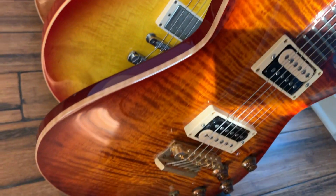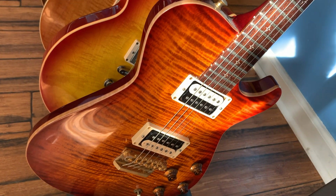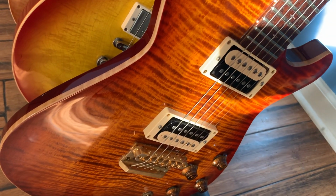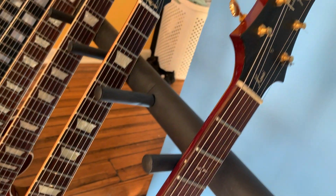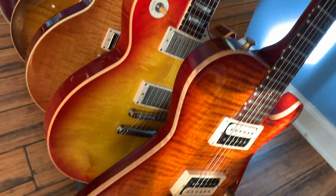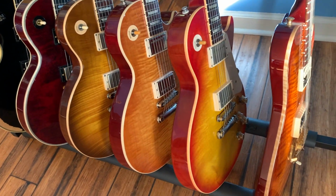And then last but not least, the Knaggs Kenai. This is number 149 from the Knaggs company. I've had this thing for several years. I love it. And I've got a set of Burstbuckers in this. I love Burstbucker pickups. It's got a Burstbucker 1 and 2 in it. So we will test out the Knaggs Kenai and see how she holds up with the Gibson family.